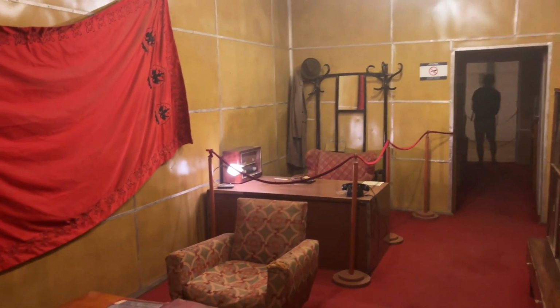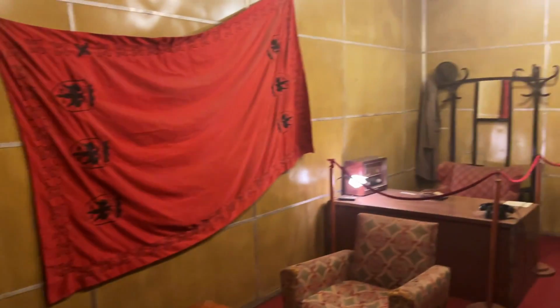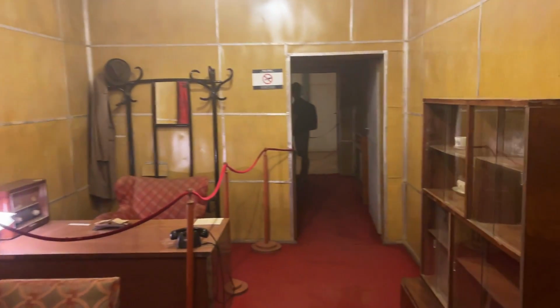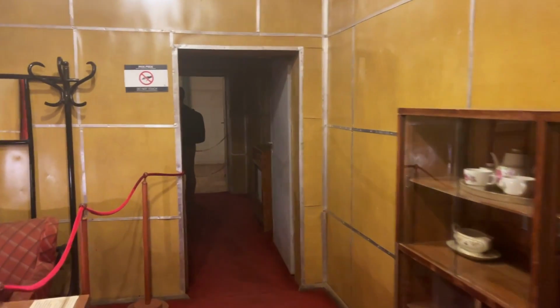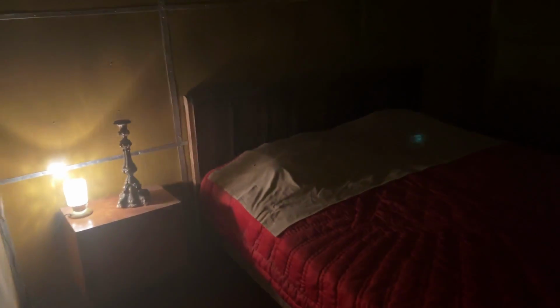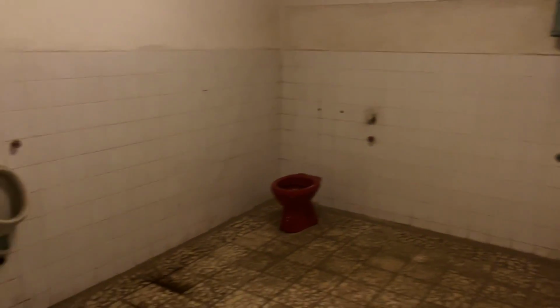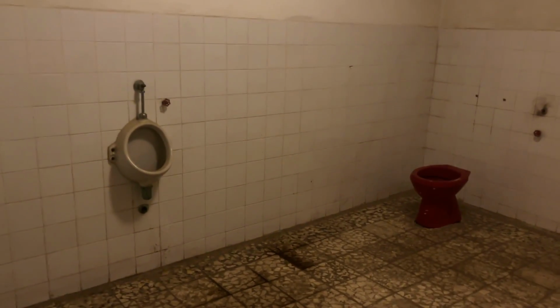This is so cool. Oh, that's the bed. Oh, and the toilet. Guess that might have been the shower. Toilet and the urinal. Nice.